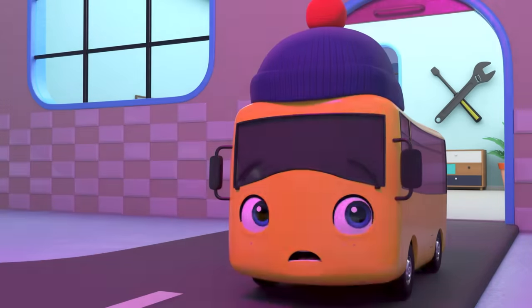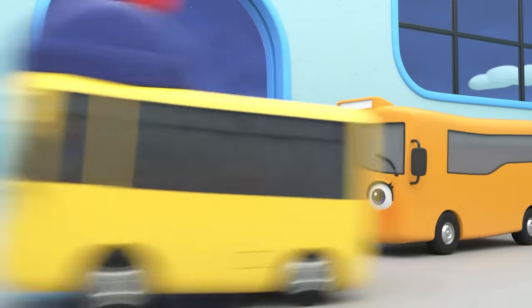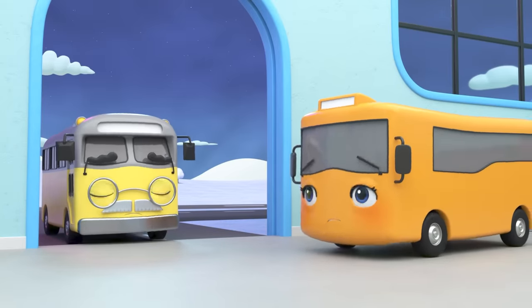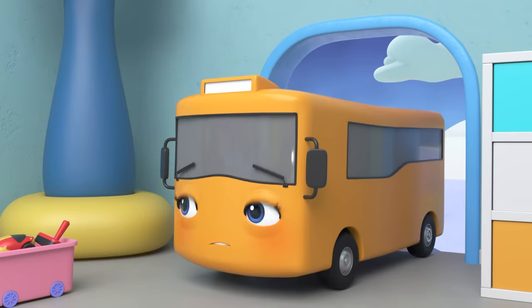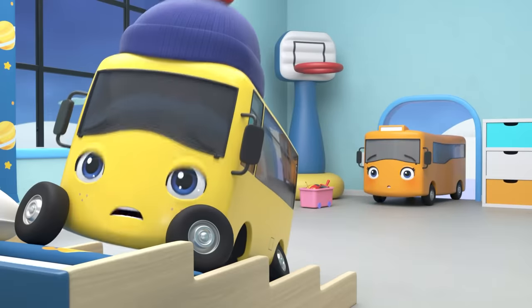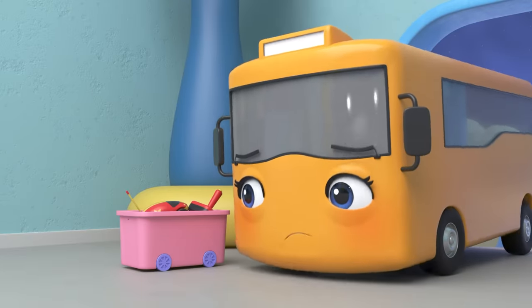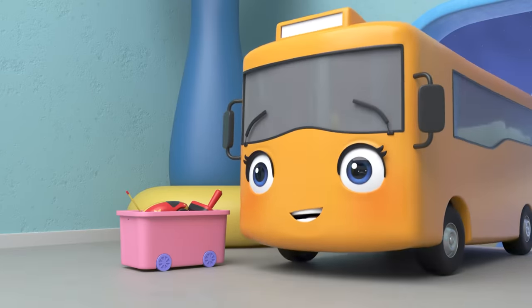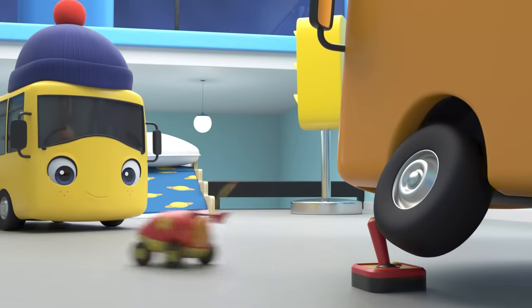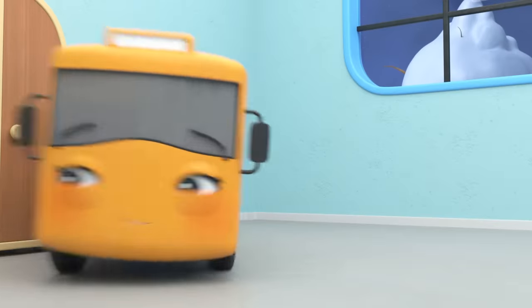Oh, what's that? Fireworks make loud noises. Oh dear. They frightened Buster. He doesn't like loud noises. Aw, poor Buster. He's shaking. What's Mommy doing? Oh, Buster's toy car makes loud noises. But that's not scary.